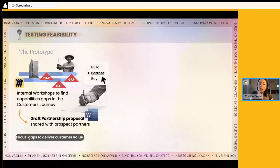And the prototype for this phase was a draft partnership proposal in which we were asking our partners to basically fill all our capability gaps. The focus was here to find those partners that could help us deliver the customer value. So always having in mind that what we needed to do was deliver on the journey, because that's the way we were gonna give to both companies and farmers the value and the impact that we wanted to promise them.